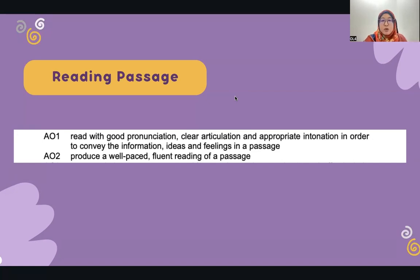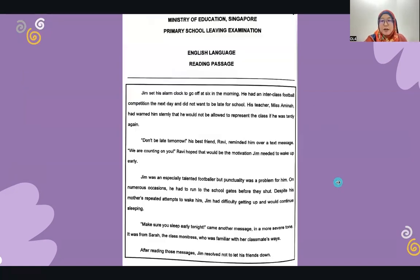So how to avoid that overconfident feeling? Now, this is the original PSLE paper. I think if I'm not mistaken, this is from 2021, reading aloud passage. So now let's have a look at this. I will give you about a minute to familiarize yourself with the passage.